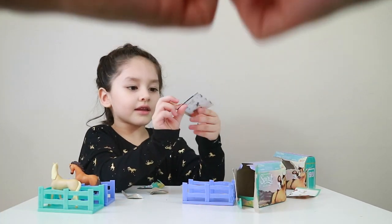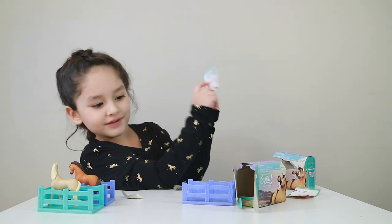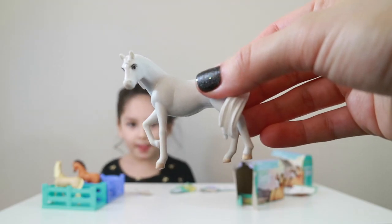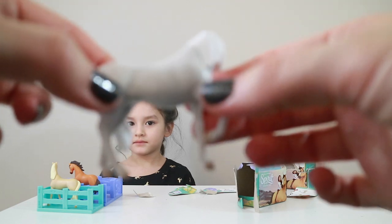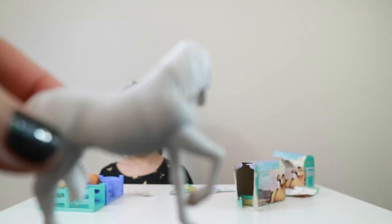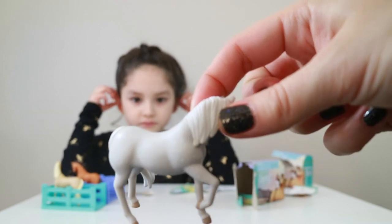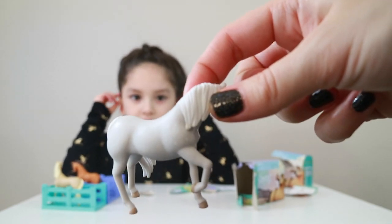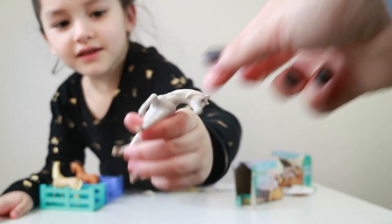We got this white horse. This is the third horse that Chanel got from the Spirit toys. It's a beautiful white, and it looks like it even has some stars. It's kind of hard to see, but it looks like this horse also has some white stars.